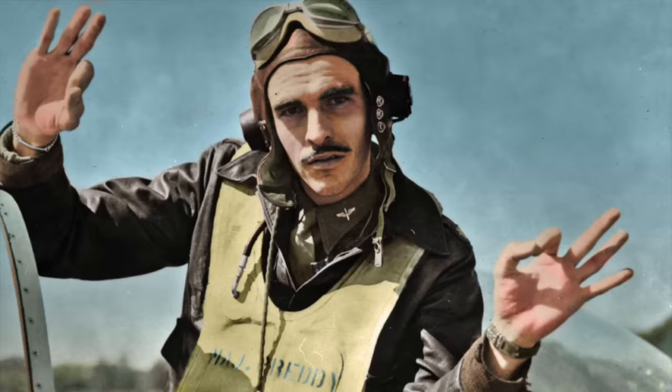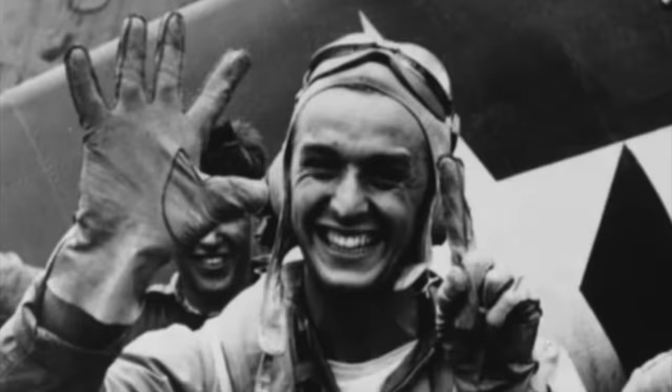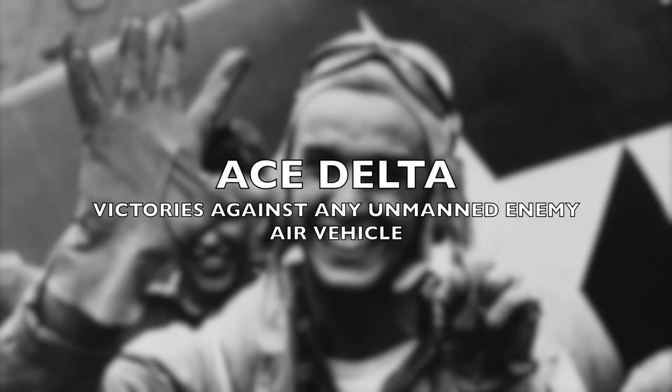It seems like we need categories or subsets of aces, maybe something like this. Ace Alpha is defined as victories against another manned enemy fighter with hostile intent. Ace Bravo would be victories against any enemy aircraft, not technically a fighter, but with the capability of shooting back, including rotary wing aircraft. Ace Charlie would be victories against any enemy aircraft without the capability of shooting back, so we're talking about transports and airborne early warning aircraft like the AWACS. And finally, Ace Delta would be victories against any unmanned enemy air vehicle. Any combination of those four categories required to get to five could be annotated like Ace Alpha Delta or whatever.